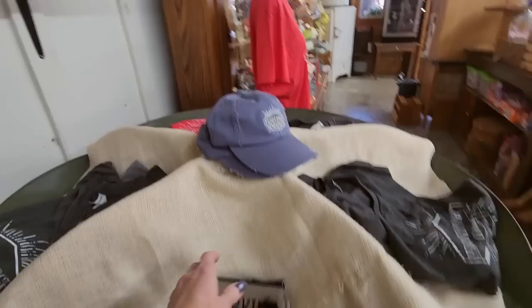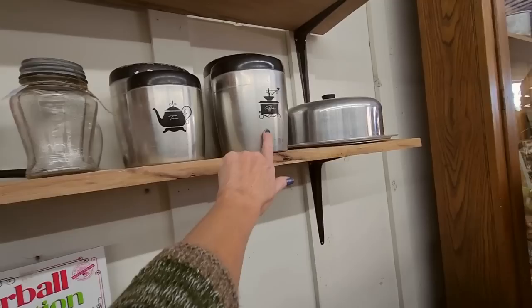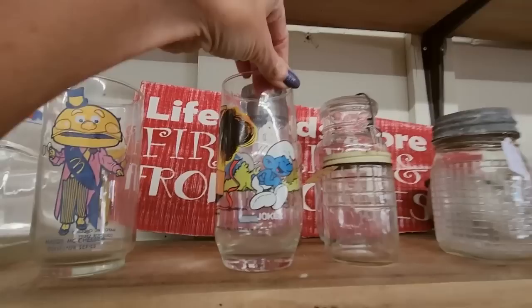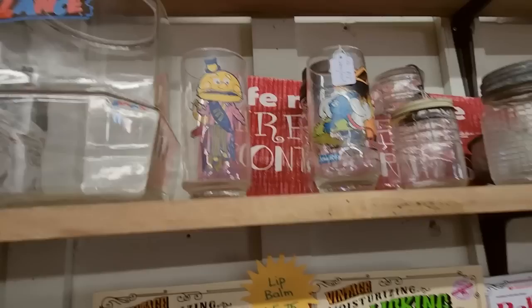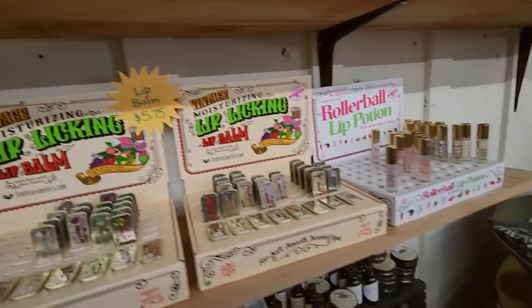And over here we have containers, coffee and tea. You can get, oh, remember these? The little Smurf glasses from Hardee's back in the 80s. We used to have this whole set of Smurf glasses. And we have the collector glasses from McDonald's. There's Mayor McCheese. Yeah, when I was a kid, we had all of these glasses. Oh my gosh. I don't know whatever happened to them. I think my mom gave them away or something.